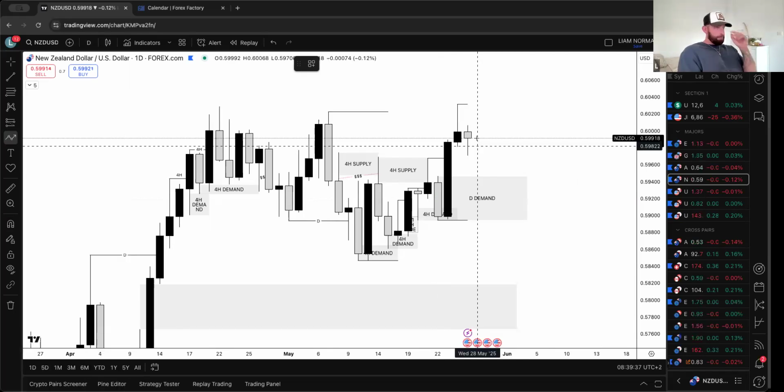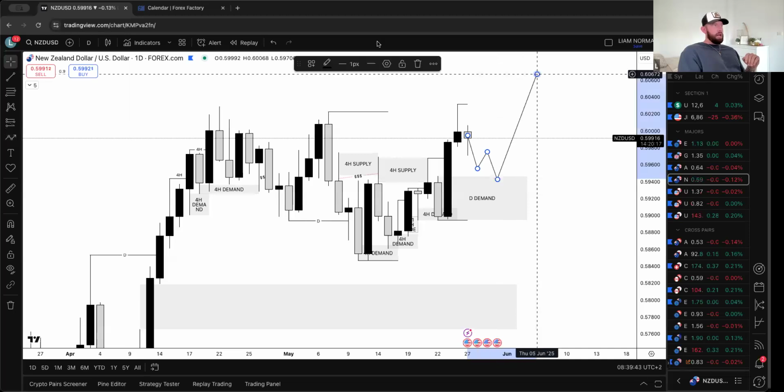But if you guys can see, we can obviously expect the market to fill in this imbalance, tap into this demand, and then go and create that higher high.